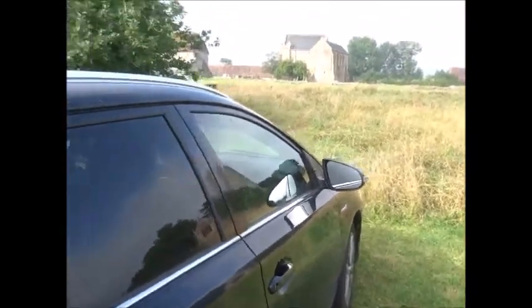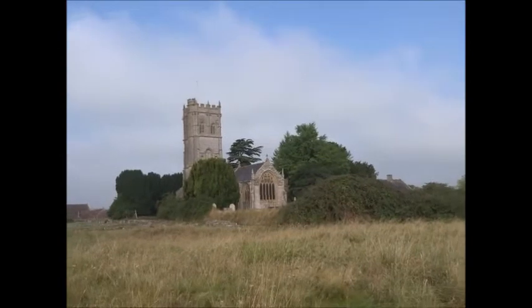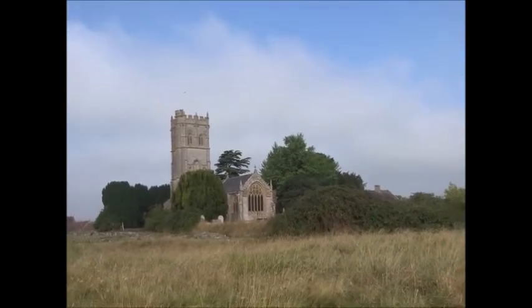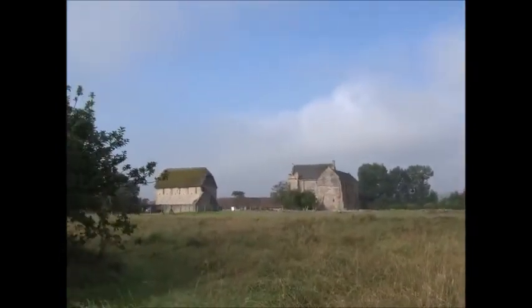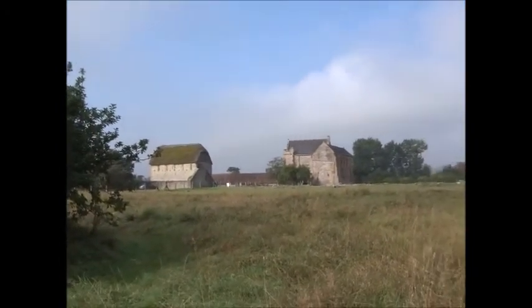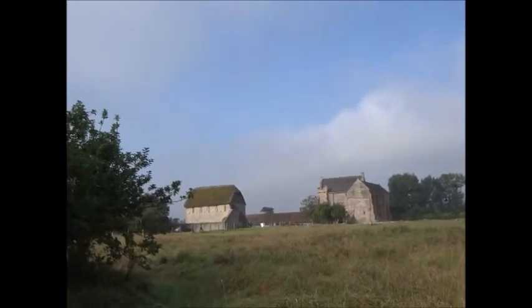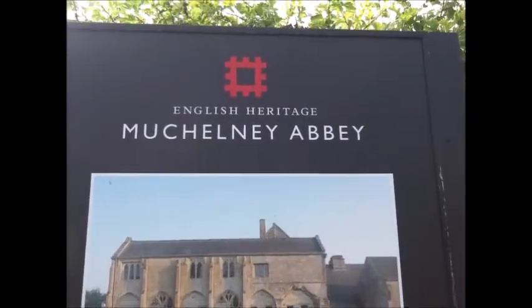Continuing on my tourist adventure. I'm in the village of Muchelney. I probably haven't pronounced that right. And that's the tourist attraction over there, a ruined abbey, English Heritage. Okay, English Heritage, Muchelney Abbey.